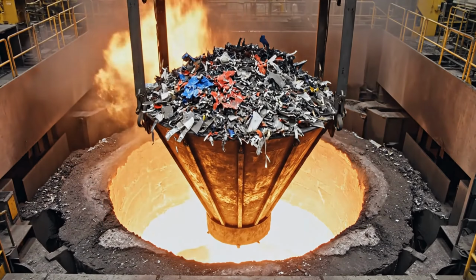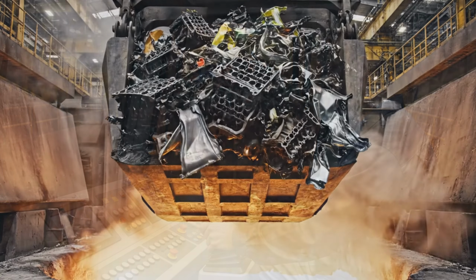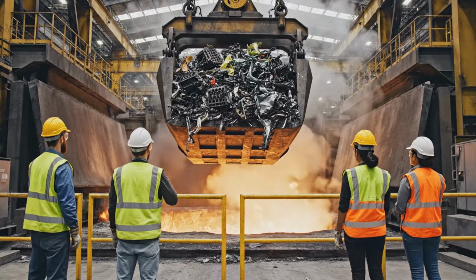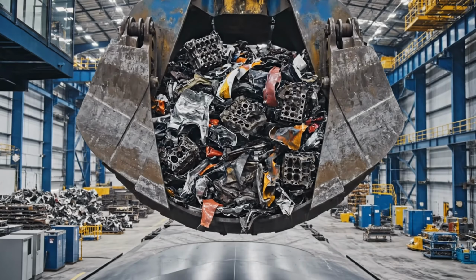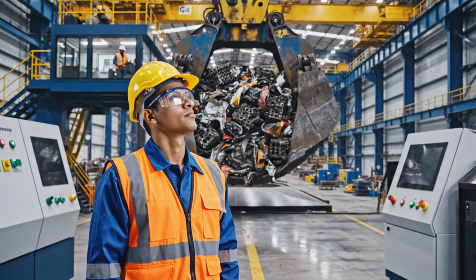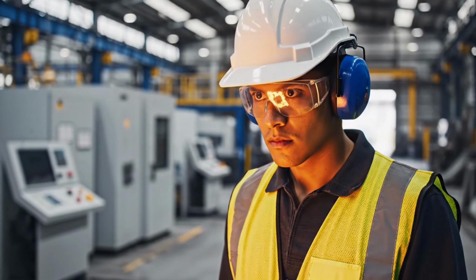Precision is paramount as the crane operator guides tons of scrap directly over the furnace's hungry mouth. Every component, from the smallest bolt to the largest chassis fragment, is poised to begin its transformation. The charging bucket, containing processed car scrap, is maneuvered into place. The hydraulic mechanism engages, preparing to unleash its metallic cargo.